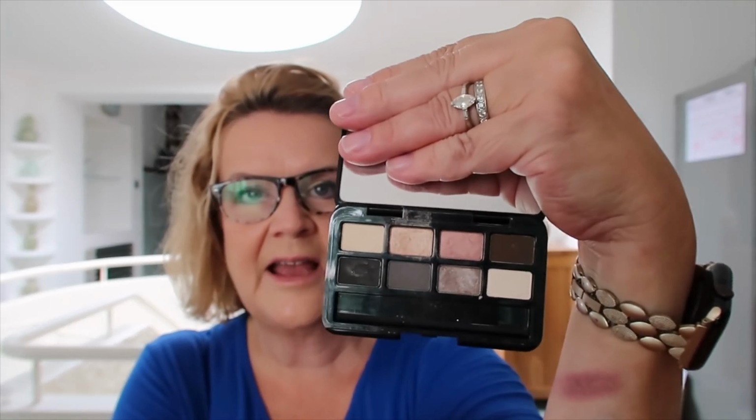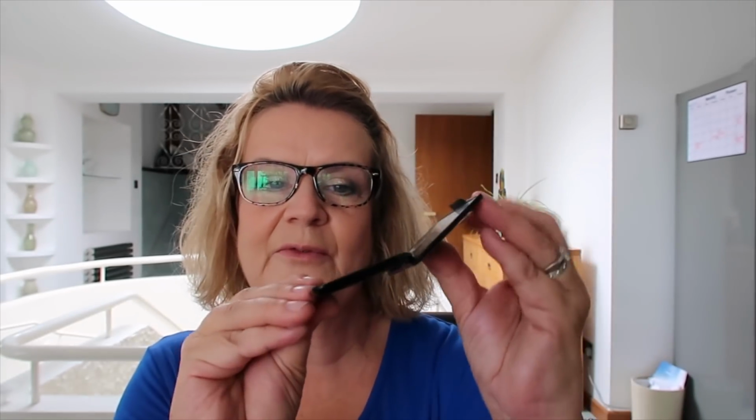This one I think made it into my top 10 by virtue of being almost as little as a credit card. Look at how thin that is. It's by Bobbi Brown, and it is called, I'll definitely need my glasses on for this because it's tiny, Rich Brown Eye Palette. I wouldn't say this was rich or brown particularly. That's what the colours look like. There's 8 colours, which is quite impressive for such a little tiny thing, isn't there?